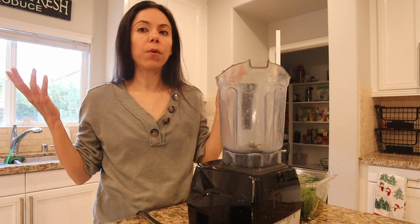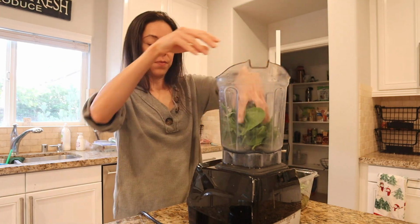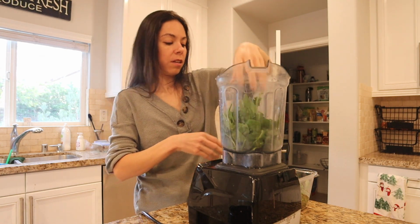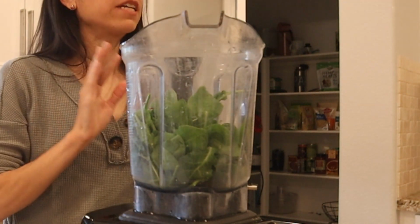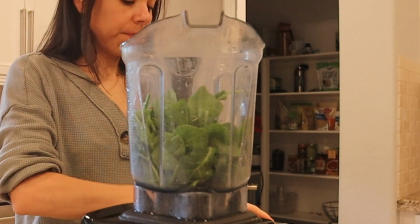So if you order greens from somewhere else, you can put your own greens in. And again, a variety sometimes is really nice anyway. So what I do, I put 6 cups of greens. And again, this is something I worked up to. So if 6 cups is too much for you, start with 1 cup and then work your way up.